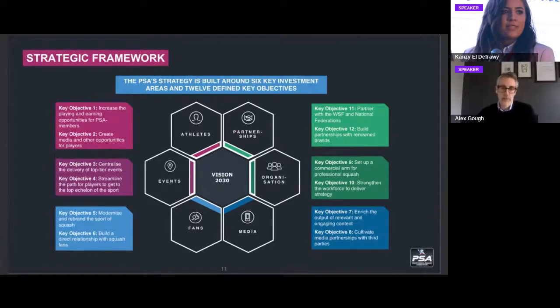This is something that we definitely need to do to keep up with other sports, not to mention the ever-increasing popularity of things like esports. There's obviously a competitive landscape out there, and squash needs to keep up. We've already moved forward on objective number 9, which is setting up a more commercial arm within PSA. It's got the very glamorous name of Squash Media and Marketing, and was pretty key in our discussions with Infront. All in all, we have a lot to focus on in the coming years. We're very positive about what that outlook looks like.